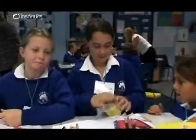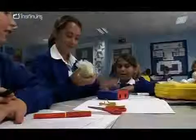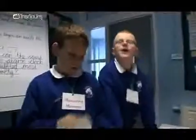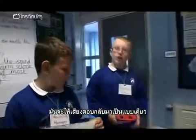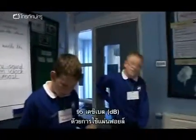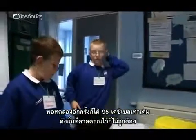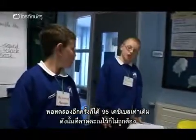That is 88. What if we put it on? I did it without anything on top of the data logger, then it would give us a good idea of what it actually sounds like. Because our highest result was 95 with the tin foil, and it went up to 95 on there, so maybe that particular result isn't as correct as it should be.